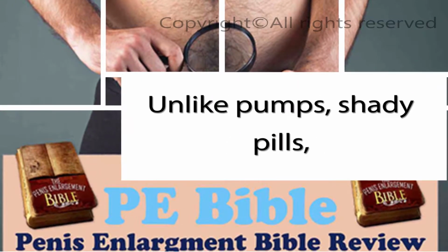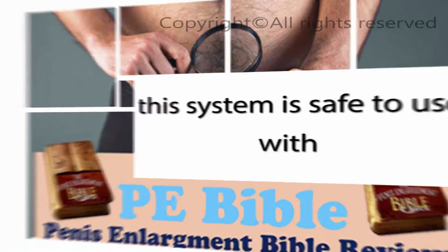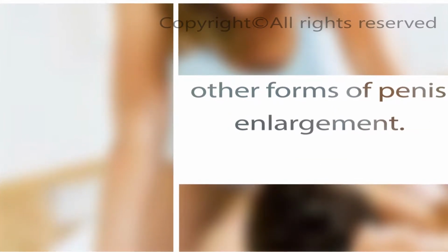It's safe. Unlike pumps, shady pills, and penile extenders, this system is safe to use with little to no risk. The last thing any man wants when trying to obtain a bigger penis is to put his manhood at risk. There are way too many horror stories out there about pumps and other forms of penis enlargement.